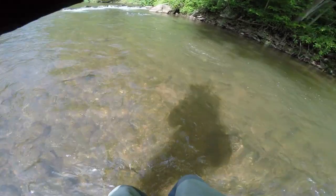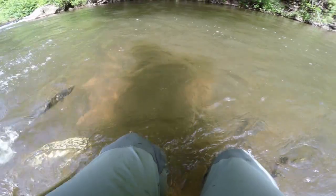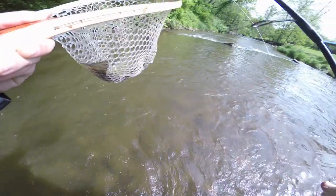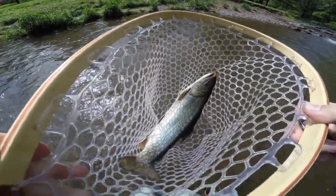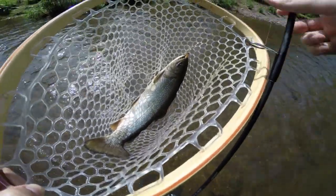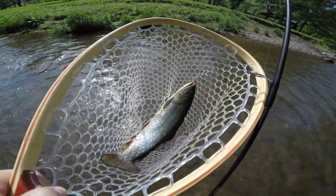Guys, fish on. Another brookie, another decent brookie at that. Let's see if we can get him up here. Get in the net, you fool. Almost there. In the net, yes. Woo! There he is. Doesn't look quite as fat as the fish from earlier, so I don't believe it's the same fish, but it came out of the same hole that we caught our third fish at. Nice solid brookie. We're gonna take a shot and release this guy.